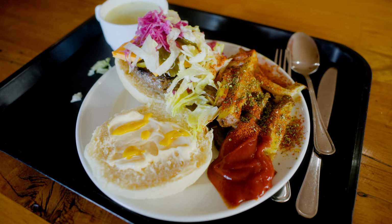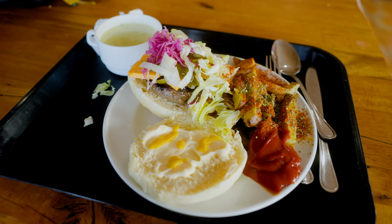So this is definitely not the food I was expecting to get at a backcountry hut, but this is it. Full spread, hamburger, soup, fries, everything you would want. And it's only 19 bucks US, so I feel this is a really good deal, especially considering how far from civilization we are now. I'm very happy with this. Let's eat.